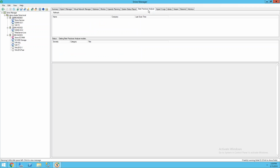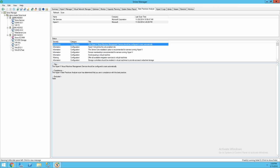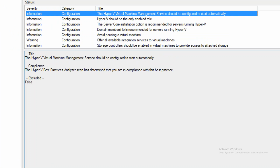As I open up my best practice analyzer, it's going to give me a list of available modules that I can run on this host. And if we take a look at the Hyper-V ones, we can see that, hey, we've got some misconfigurations here. So some of these are warning, some of these are informational, but it's still going to tell me that all of these best practices I should follow.